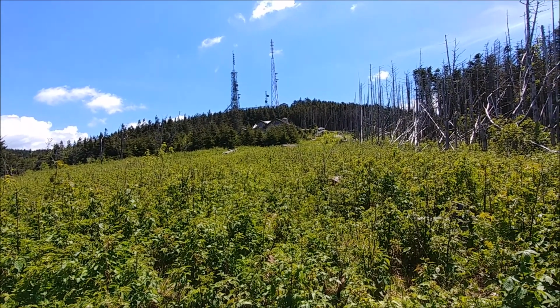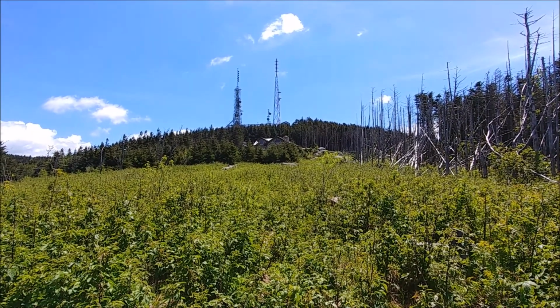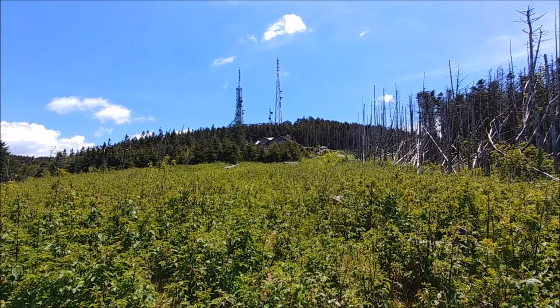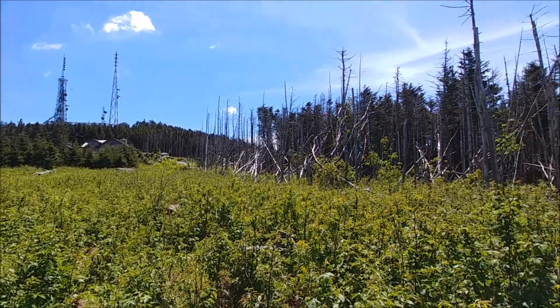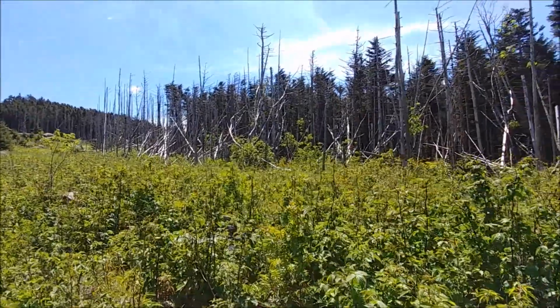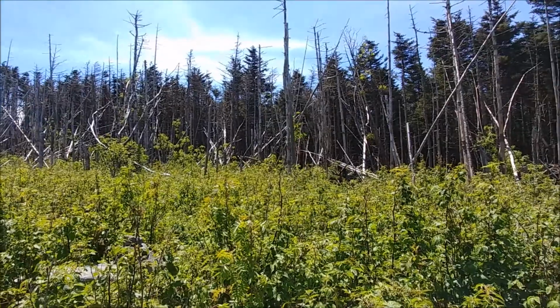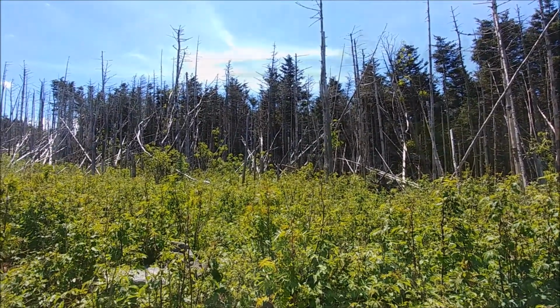I doubt there's anyone up here. If there is, I'll ask them if I could just pass on through. Otherwise, I'll just be quiet and try to avoid any private property signs. But there's also a lot of dead trees here on the right. Part of the woolly adelgid, whatever that bug's name is, that blight.